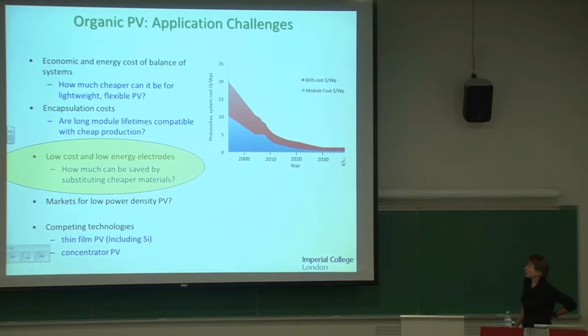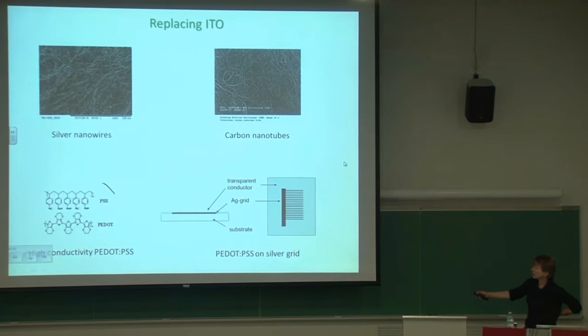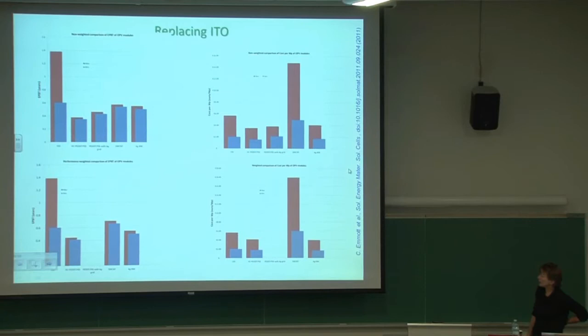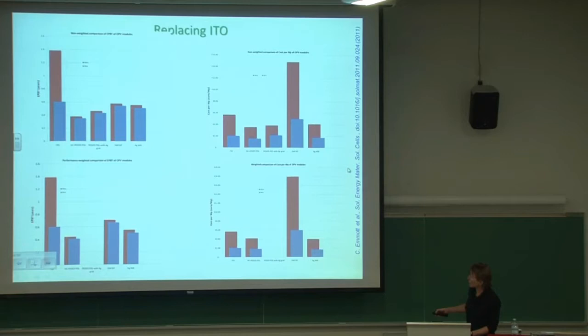So then we did a little bit of work looking at the question of what you can do if you could replace the ITO with something else. My student Chris Emmett had a look at this question. He considered some of the alternatives to ITO that had been published in the literature: silver nanowires, carbon nanotubes, high conductivity PEDOT, and a combination of PEDOT with a silver grid. He did a relative cost and performance analysis and energy balance analysis of the different options. The main thing to come out of this is the energy payback time, and this is ITO relative to the others.